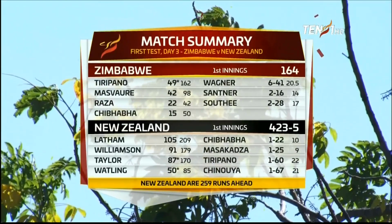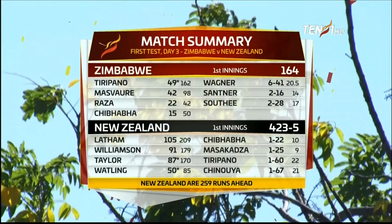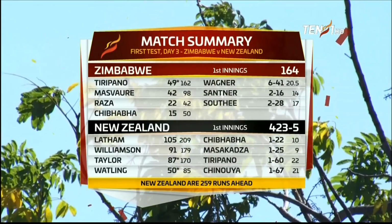That's the match summary. 164 was Zimbabwe. They were bowled out. And New Zealand right now bossing the game at 423 for 5. They lead by 259 runs.